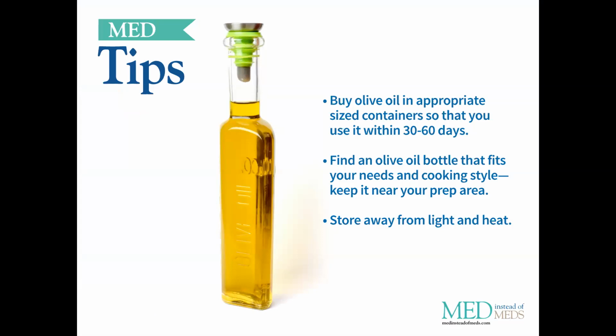So do be careful at this time. The stores start to deplete certain things, will start to really get rid of certain things. Buy olive oil in appropriate size containers so that you use it within 30 to 60 days. Find an olive oil bottle that fits your needs and cooking style. Keep it near your prep area.